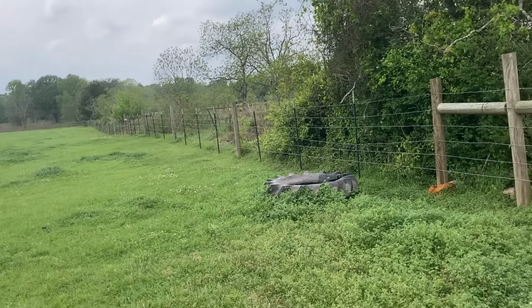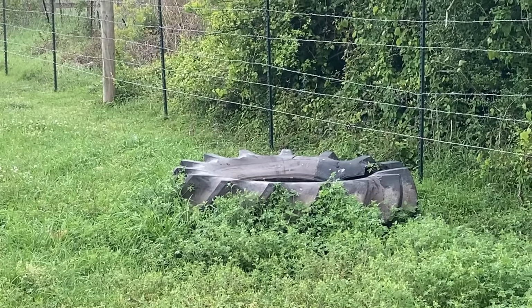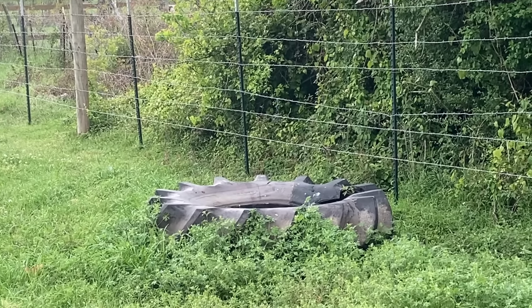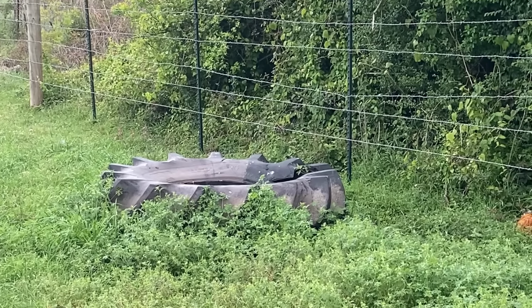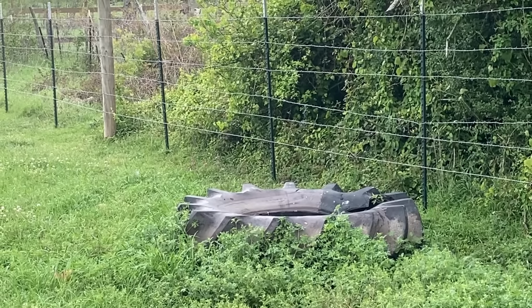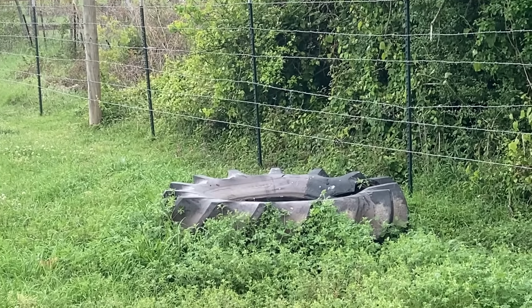All right, so the other day I was back here and I seen this tire. It's a big tractor tire. Don't know where it came from. I'm assuming that it probably floated up here during the flood, because Lester or nobody like that has changed a tire like that. I haven't inspected it very closely. I'm gonna go out there and inspect it a little bit to make sure.